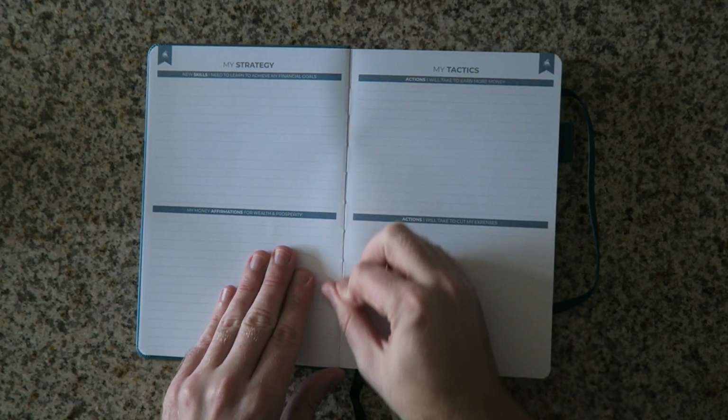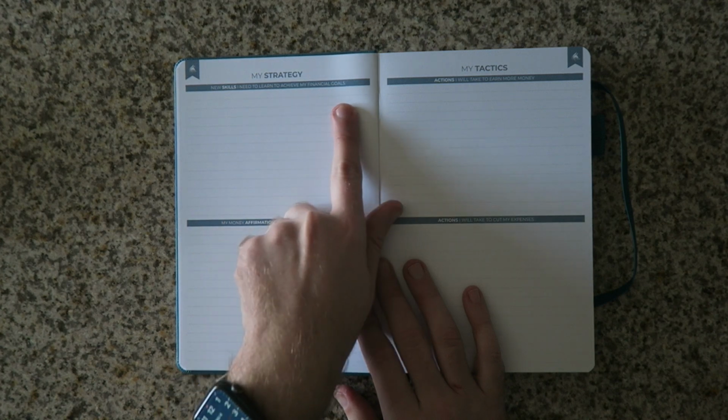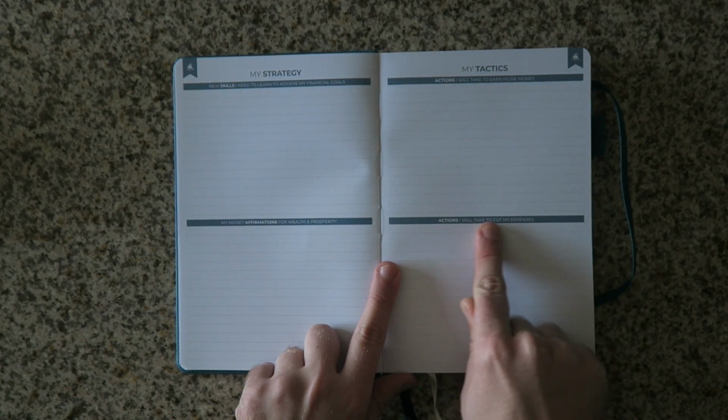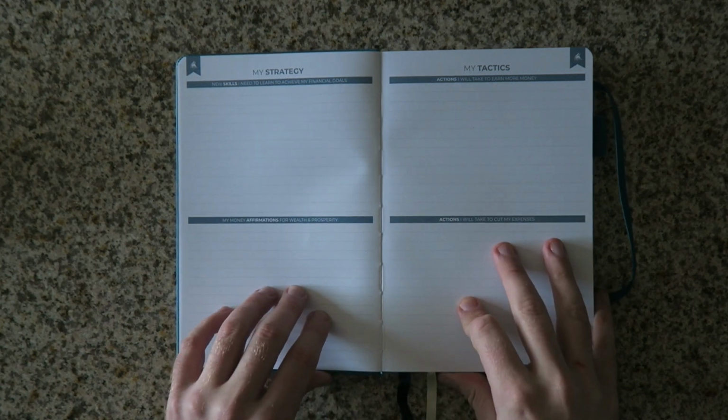And then you have these 2 pages that say my strategy, new skills I need to learn to achieve my financial goals, my money affirmations for wealth and prosperity, my tactics, actions I will take to earn more money, actions I will take to cut my expenses. So I kind of love this page. This is a little philosophical, but I think you could have fun here.